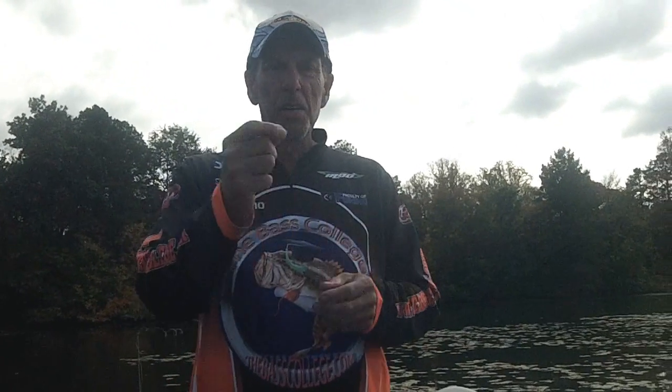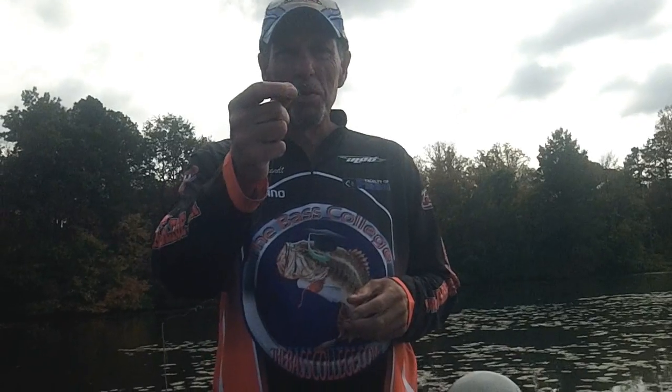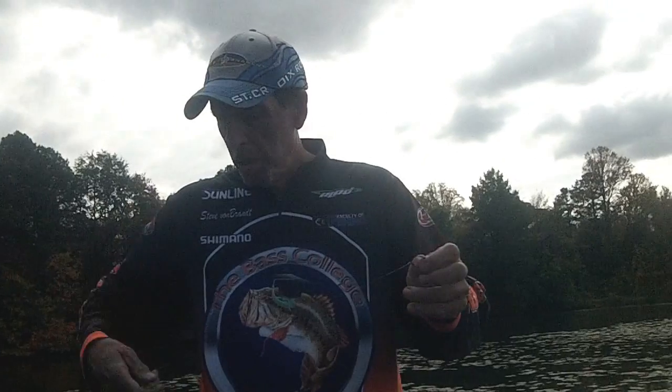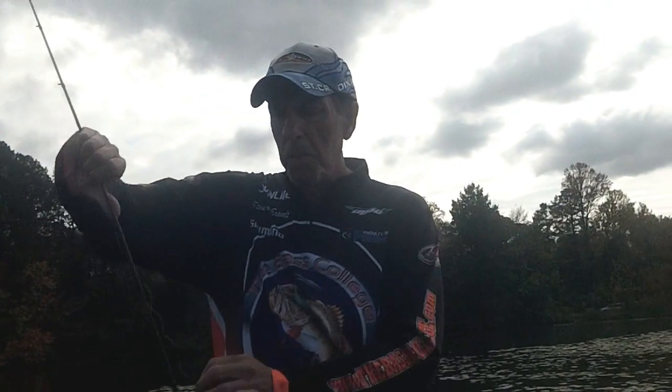Well, we're going to get out of here. We're using these little wacky rig hooks. That's what we're using. I think I've showed you them before. Gamakatsu wacky rig hook on Sunline fluorocarbon. So anyway, we're going to call it a day.